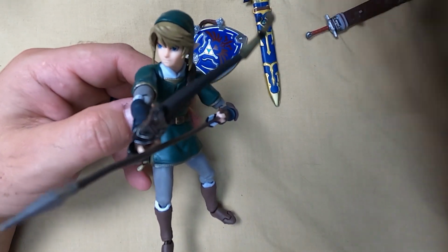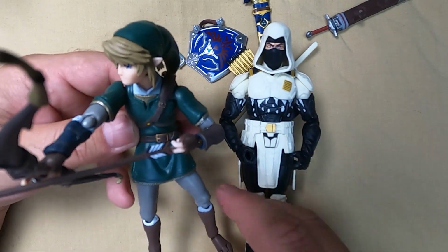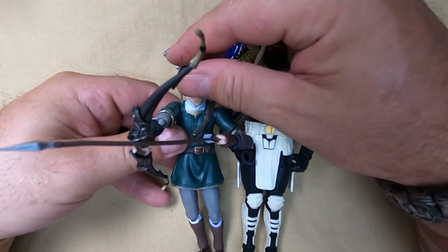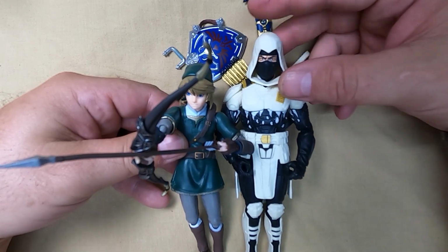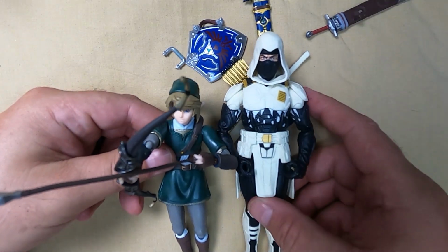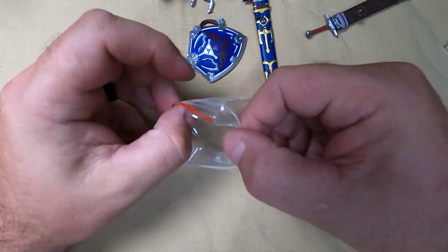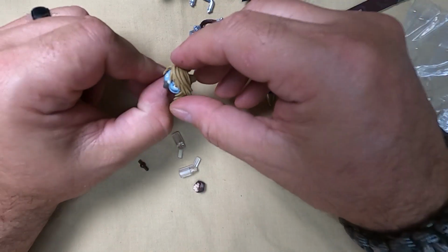Anyway, this review didn't go as well as I wanted it to go, but I wanted to do a size comparison here. And the thing is, the size works with Link because as a Hyrulean, he's kind of short. So to an average size human, it works. Oh, and one more thing before I stop torturing the poor dude: he comes with different hands, and he actually comes with his mask.